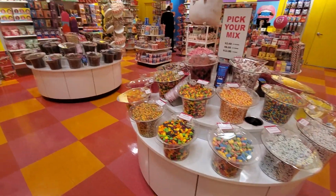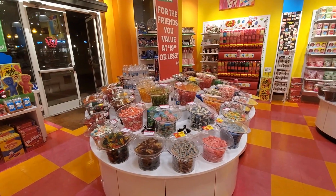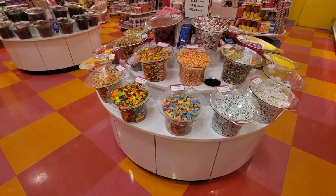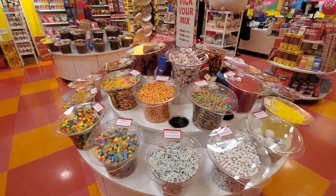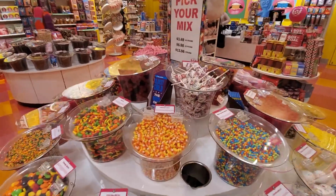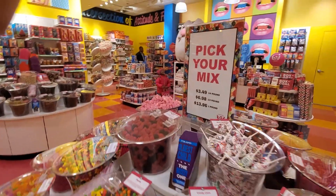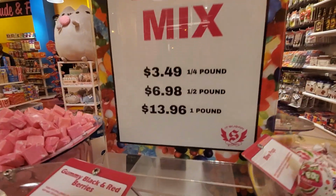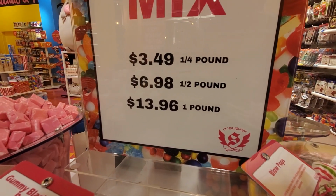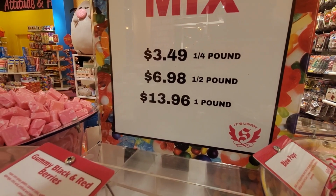Here's the second candy bin. They have three. There's one, there's two. Take a look. Here's another one. You see this one? Now what you do, you take these scoops. They have a scooper here. This is a scoop, okay? And for those of you who are wondering if this is mathematically related, yes it is. You see the cost? $3.49 for a fourth of a pound, $6.98 for a half a pound, and $13.96 for 1 pound.